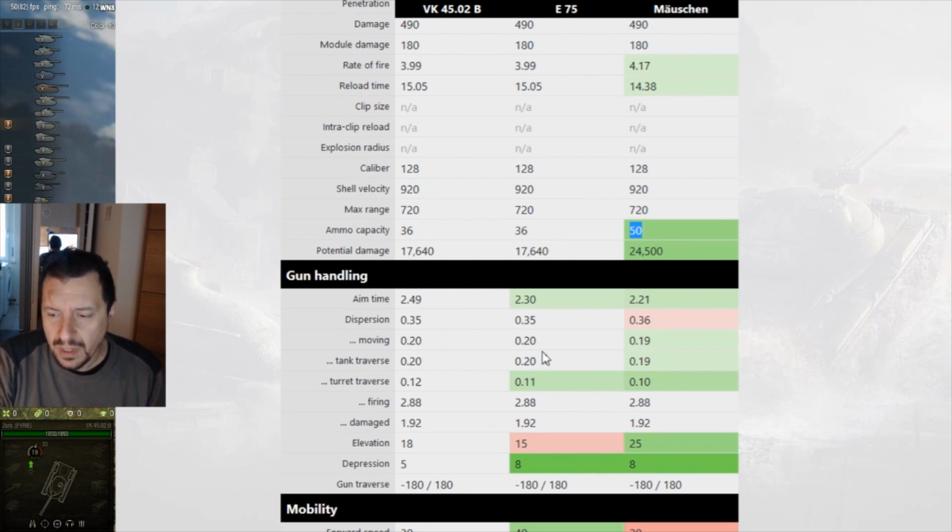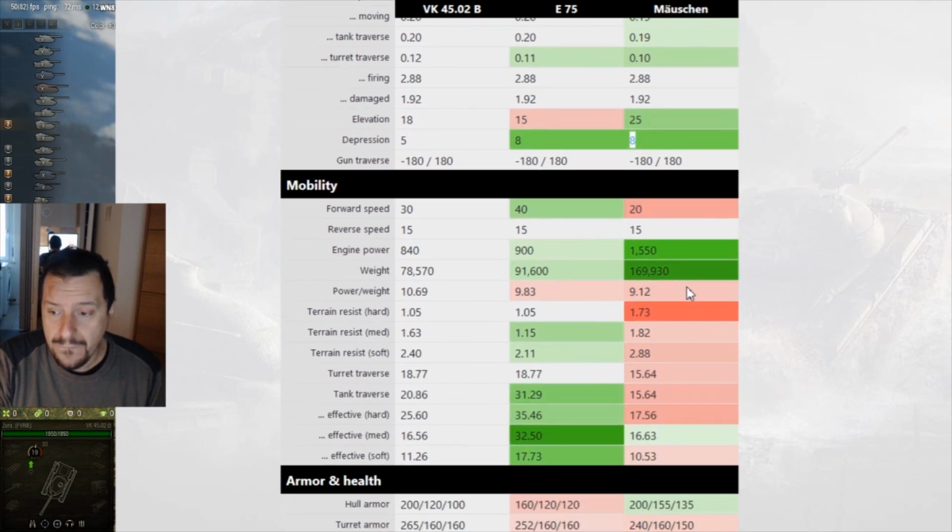Yeah, it's the worst among those guys, because the gun depression is only 5. The rear mounted turret gives this very, very heavy downside. I love gun depression, and in this tank I don't have it. While the E 75 is really versatile, with a nice gun and 8 degrees, and the Maus has really nice gun handling and 8 degrees, but the Maus has a very, very bad downside. The Maus stands still, it doesn't move at all, so it's too slow.